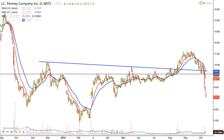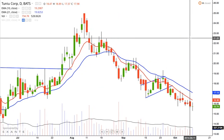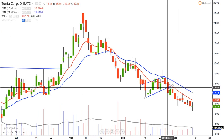So we did have, I remember, one short setup, and that was TOUR. If you took a one long and one short approach, let's say you didn't heed the warning signals and you lost a lot of money on the long, well, you would have made a lot of money on the short. But if you played the longs as they were intended to be played, which is short-term momentum trades, then you could have made money on the longs, and you also could have made money on the short right here. And this short worked out beautifully. I mean, along with the market, of course, that helped a lot.